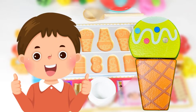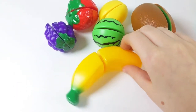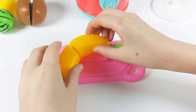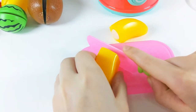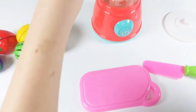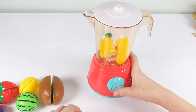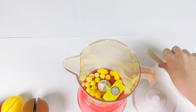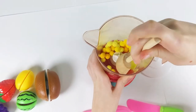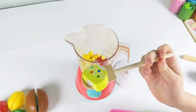Are you ready for a delicious banana ice cream? First, I'll prepare the banana by cutting it into two halves. Placing one piece in the blender, I'll secure the lid and turn it on. Super! The banana ice cream is ready. Using my ice cream scoop, I'll create a delightful scoop of banana ice cream.